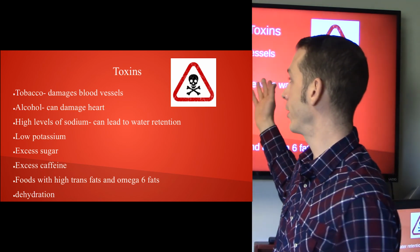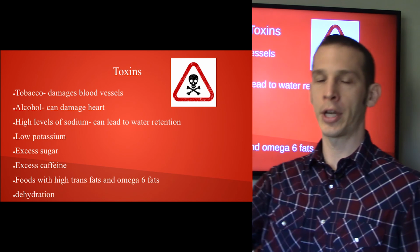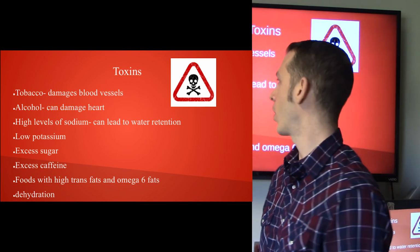Alcohol could damage the heart. High levels of sodium can lead to water retention. So if you're eating too much salty food, you can actually increase the amount of water that's retained inside of your body, and it makes your kidneys have to work a little bit harder too.